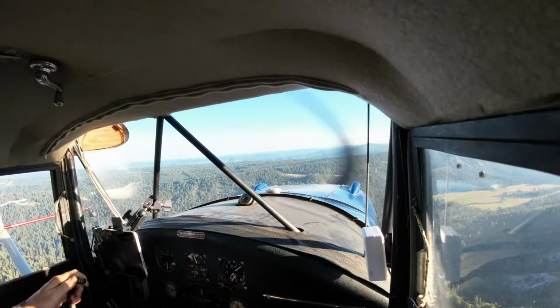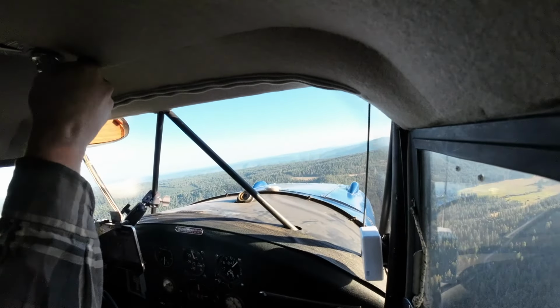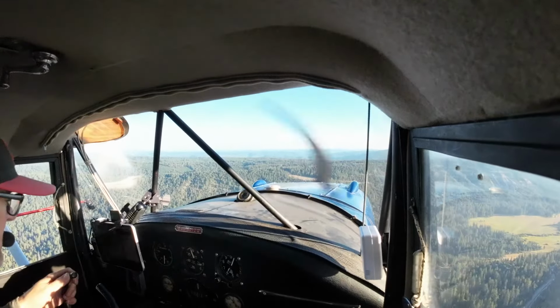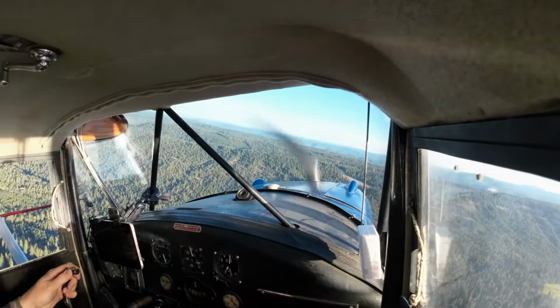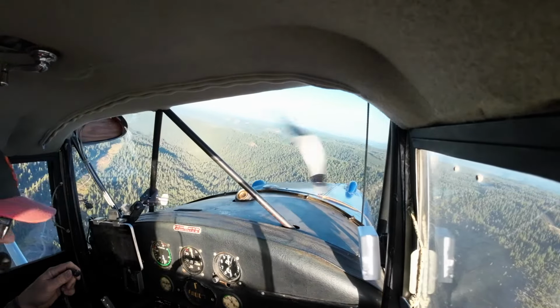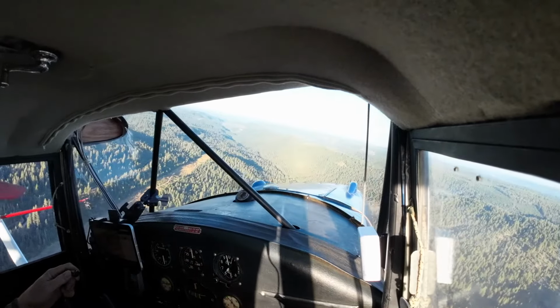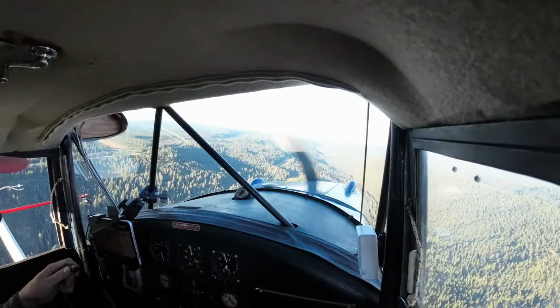All right, let's get the Chief slowed down a little bit. It's always a fun approach. You come right out over the canyon, back in, and then fly right over the top of Highway 80. All right, 80 miles an hour, 6,000 feet. Mixture's good. Prop is set, gear's down. We got plenty of gas. The fuel is on.